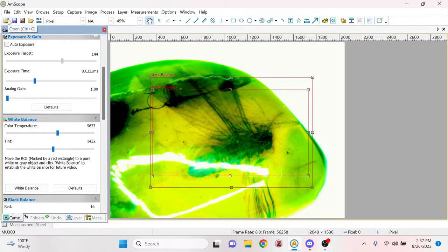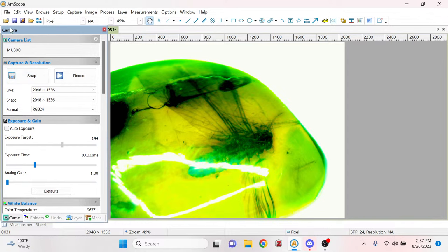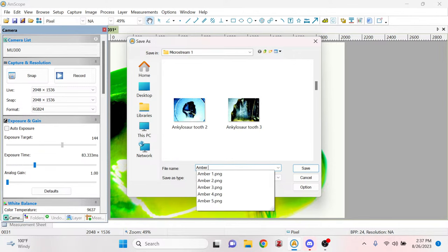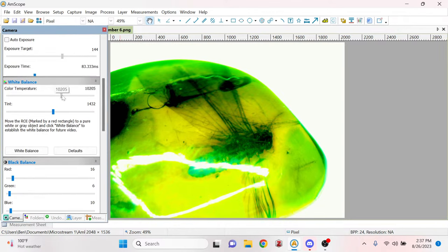All right, I'll take one picture like this, and then I'm gonna mess around with the tint and stuff. See what kind of crazy things I can make with this. Number 5. Nope, that's still the picture.